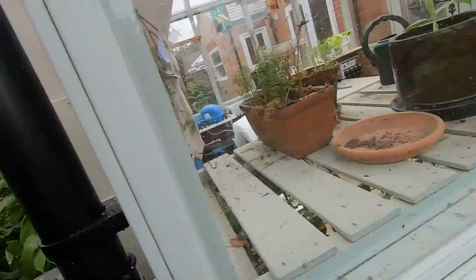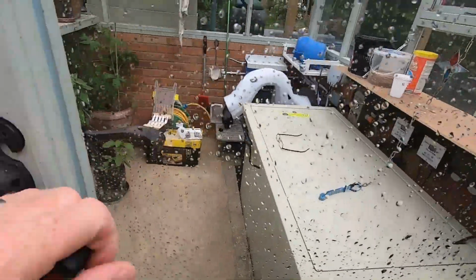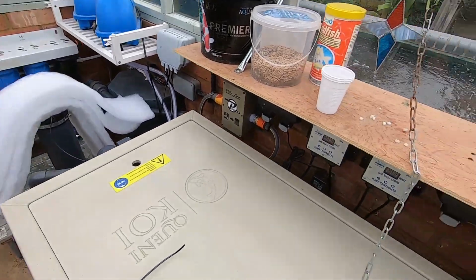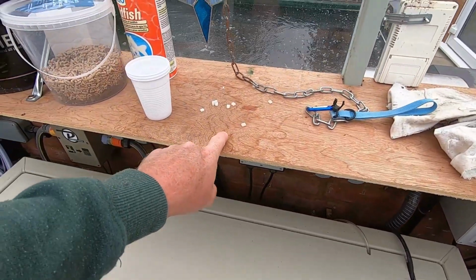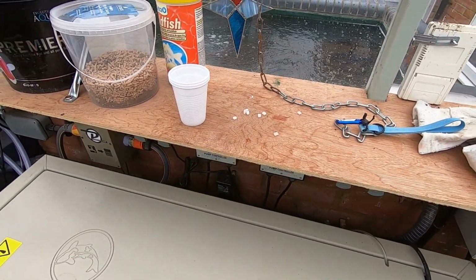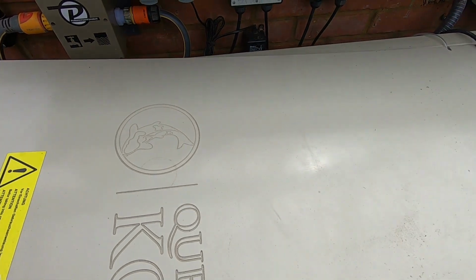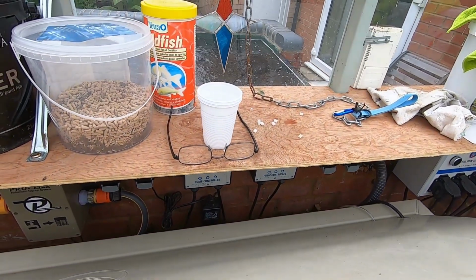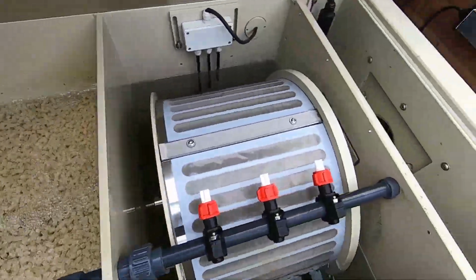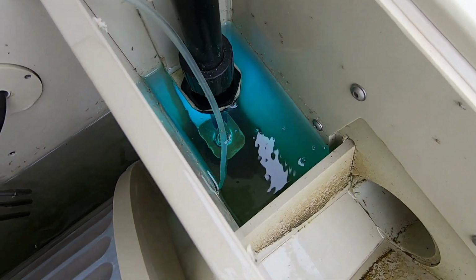I'll follow you. So I've already cut some filter floss, ready to drop in, another 4 pieces. Minimal amount of crushed K1, so there could be a chance that we've got the majority of them out. Just have a look in here. Oh, up you come. So yeah, boiling nicely. Absolutely fine.